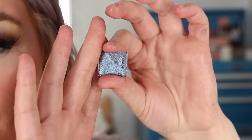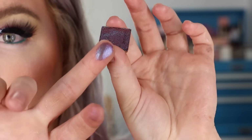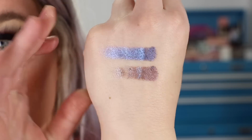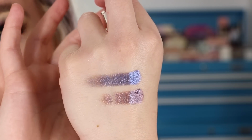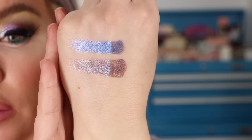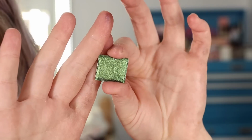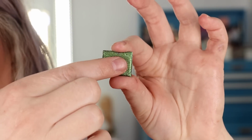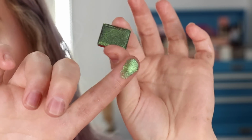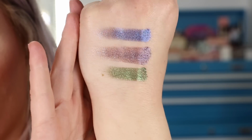This one is the shade Shard, S-H-A-R-D, Shard. Super pretty. I'm going to build that one up a little bit too. So there is Shard. This shade is called Embroidery. I think I'll only spell out the harder to pronounce ones, but this one is Embroidery right there.